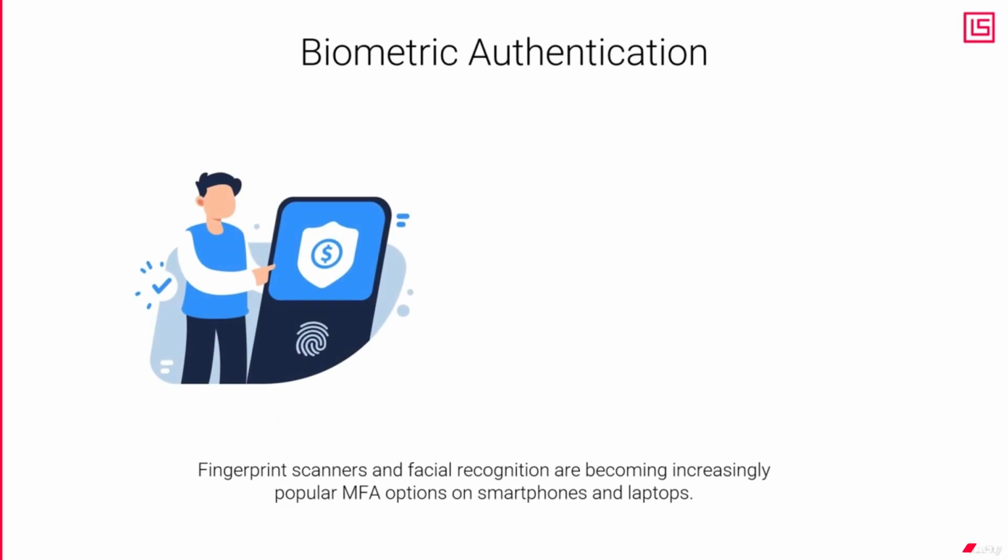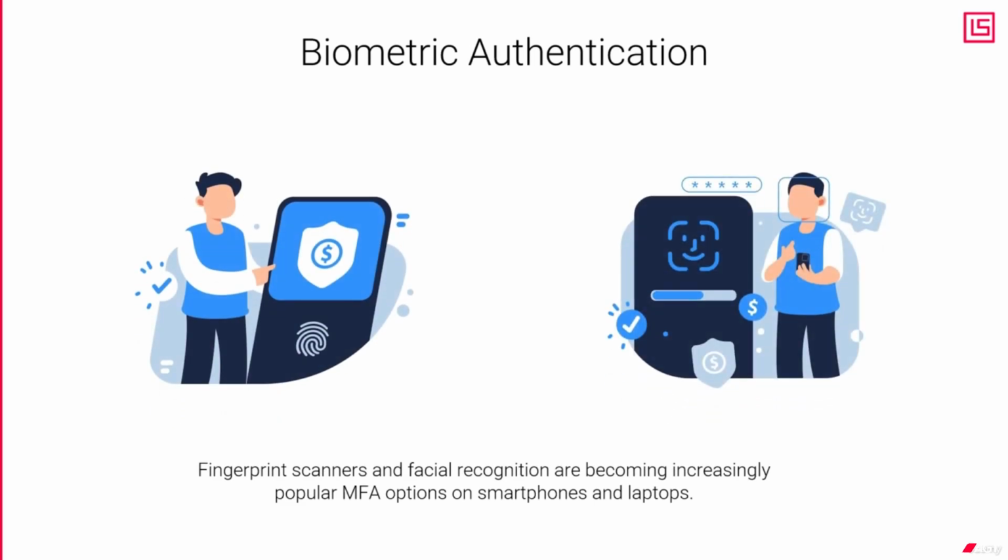Fingerprint scanners and facial recognition are becoming more prevalent as MFA options, offering a convenient and secure way to verify your identity using your unique biological characteristics. Enable MFA wherever possible to safeguard your online accounts and reduce the risk of cyber attacks.